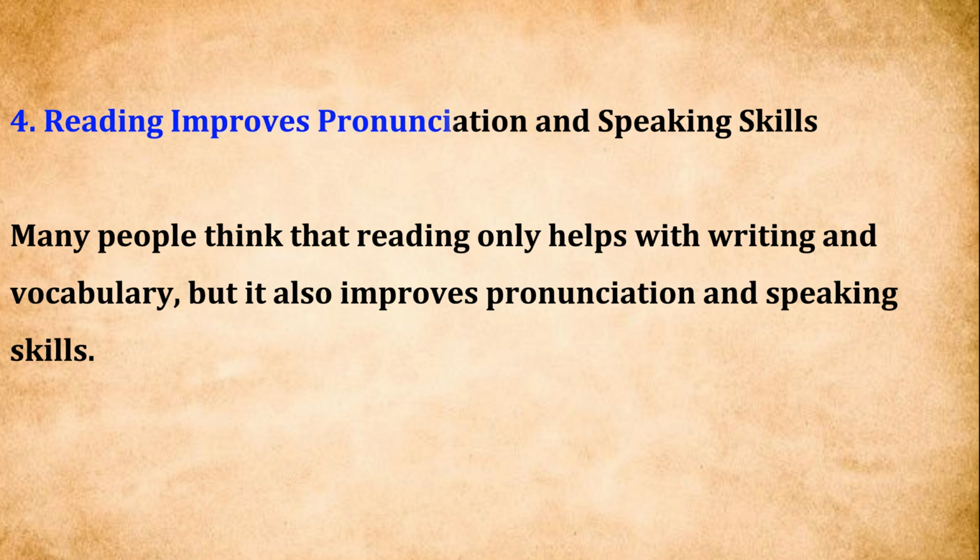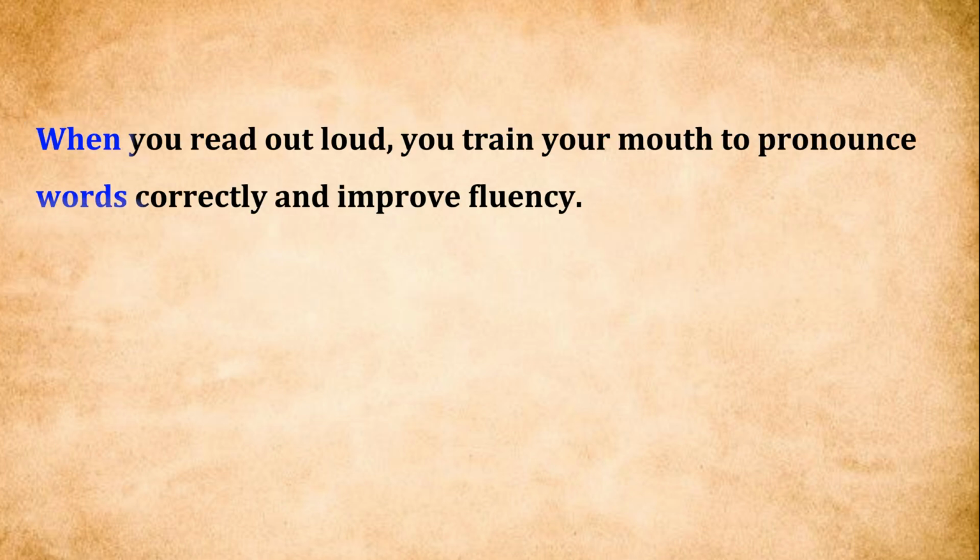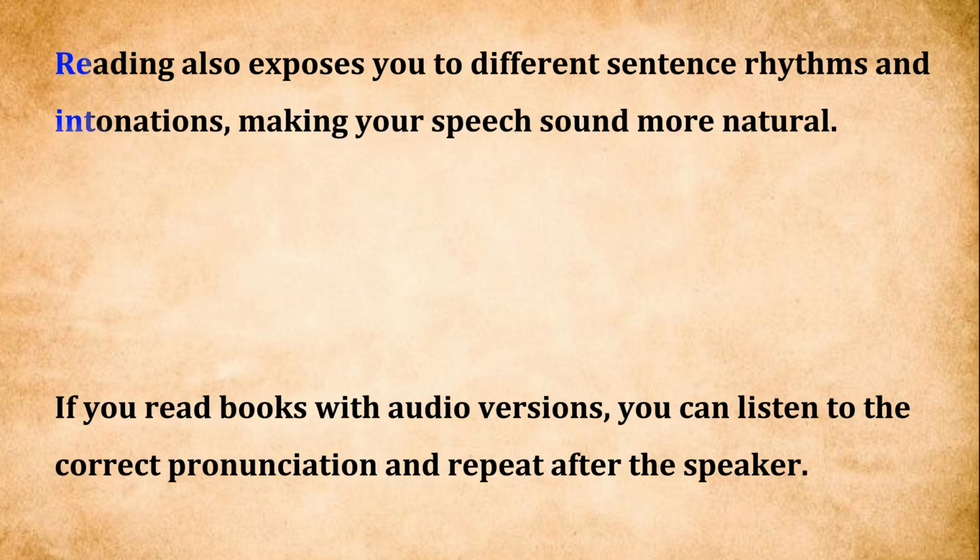4. Reading improves pronunciation and speaking skills. Many people think that reading only helps with writing and vocabulary, but it also improves pronunciation and speaking skills. When you read out loud, you train your mouth to pronounce words correctly and improve fluency. Reading also exposes you to different sentence rhythms and intonations, making your speech sound more natural.